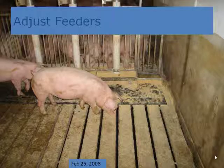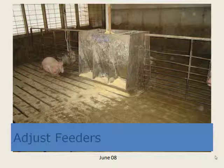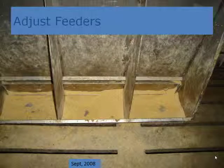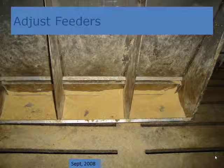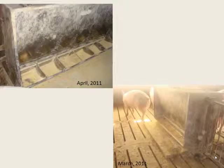Okay? Oh, I got some good ones in here. This is the real world of pork production. Yeah, it gets you thinking about what can happen.